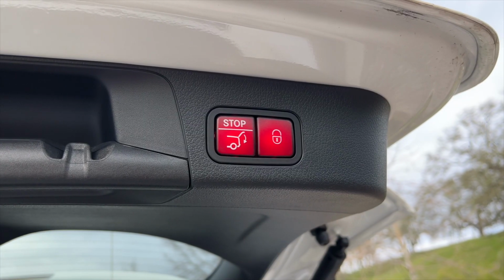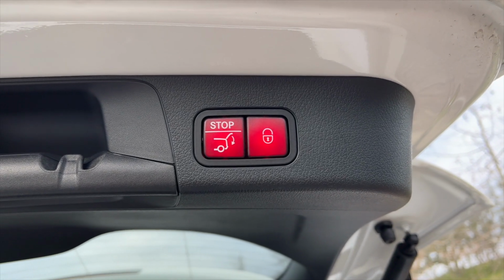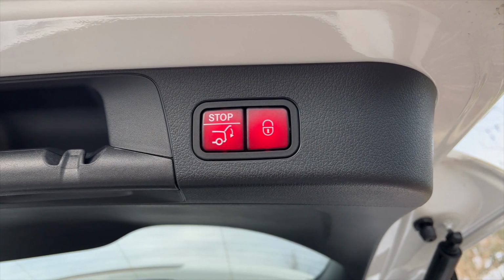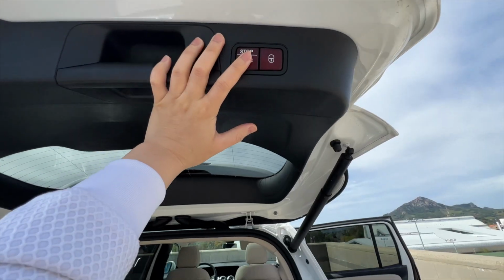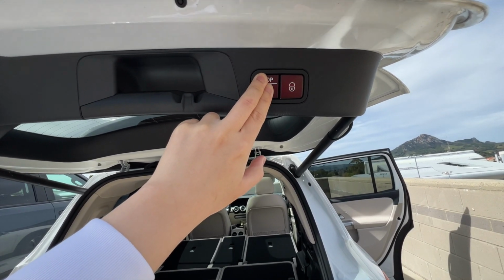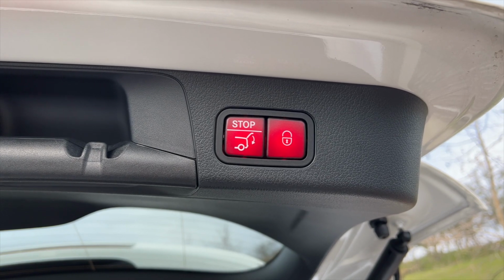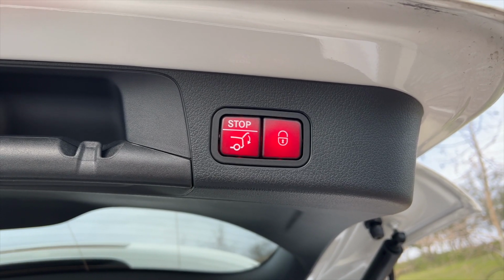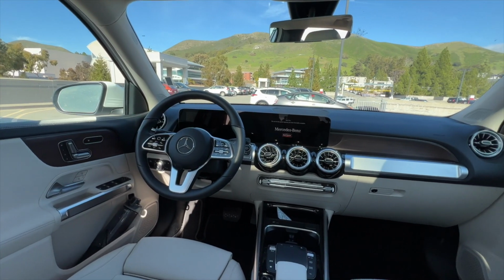While the hatch opens, you can limit how high the hatch opens by pressing stop. If you're short like me, you can even program how high the hatch opens every time. First, open it, press stop at the height you like, then hold the button until it beeps. You can also fully close the hatch by pressing the stop button. While the hatch is closing, you can also lock the car by pressing the lock button to the right. Alright, let's move on to the interior.